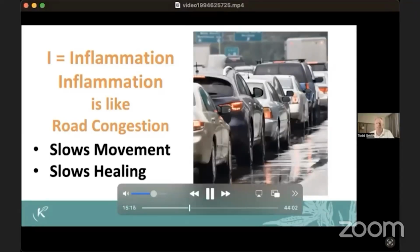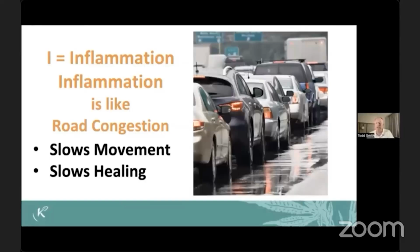Now, the other thing that happens, and this is the second point, is inflammation. Inflammation is a common result of our body having to identify, neutralize, and eliminate toxins. So inflammation is increasing. Well, what is inflammation? A great way to think of it is road congestion. We've all been stuck in traffic before. And what happens? Everything comes to a stop. Everything comes to a halt. It slows down the movement. It slows down the progression. It happens in our body as well. The movement of nutrients around the body, the elimination of toxins, all of these things slow down. Healing slows down when inflammation is present.